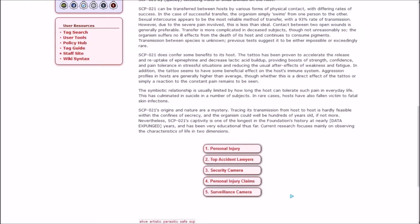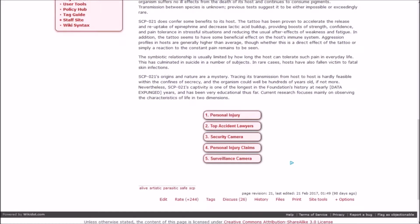The tattoo has been proven to accelerate the release and reuptake of epinephrine, and decreased lactic acid buildup, providing boosts of strength, confidence, and pain tolerance in stressful situations, and reducing the usual after effects of weakness and fatigue. In addition, the tattoo seems to have some beneficial effect on the host's immune system. Aggression profiles in hosts are generally higher than average, though whether this is a direct effect of the tattoo or simply a reaction to the constant pain remains to be seen.